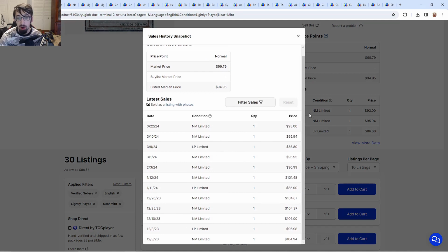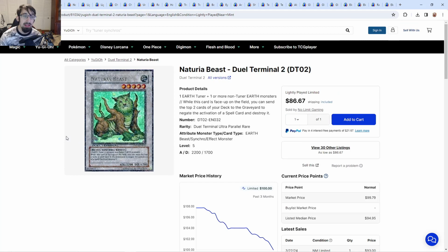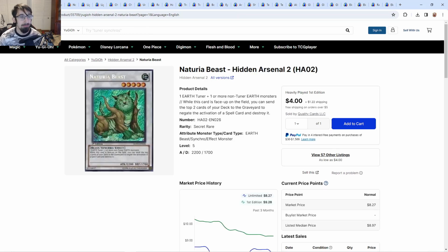This is a card that is hot, but the issue with this card is that it's not in many very good formats. Besides, I think it's obviously in Hat format, but I don't know exactly how much usage this card has in Hat format. That's kind of the problem with Nat Beast. But if we ever play something closer to Toss format, Nat Beast could do something.